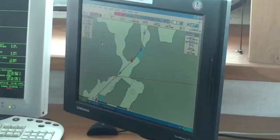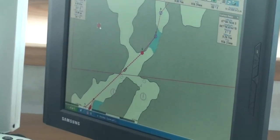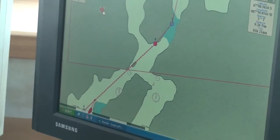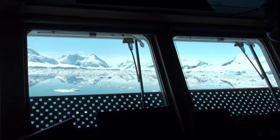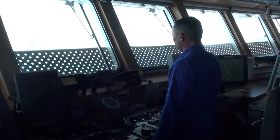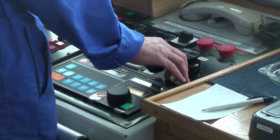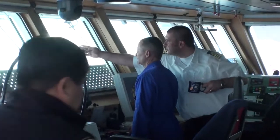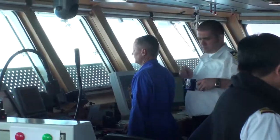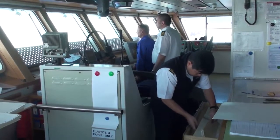What was fun is standing on the bridge and looking at the GPS map. Captain Alexei said that, in fact, he did not trust the GPS south of the Antarctic Circle because there was a very clear disagreement between the maps, and these were the Admiralty charts, and the GPS. And at one point, the GPS actually showed us as sailing over land.